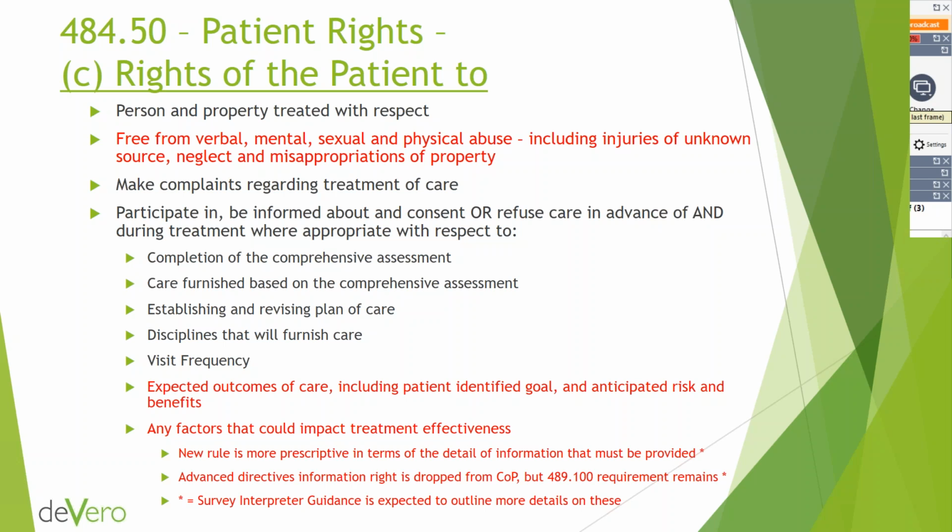The ability for the patient to make complaints regarding the care has to actively be taken care of, and the expectation is that an agency will start an investigation for every single complaint. Most of you probably already do that, but it needs to be documented because now it's a condition of participation requirement. The surveyors will be looking for each of these bullet check items as they're going through. So the next section here is the patient has to be able to participate and be encouraged to participate in each of these different bullet items.